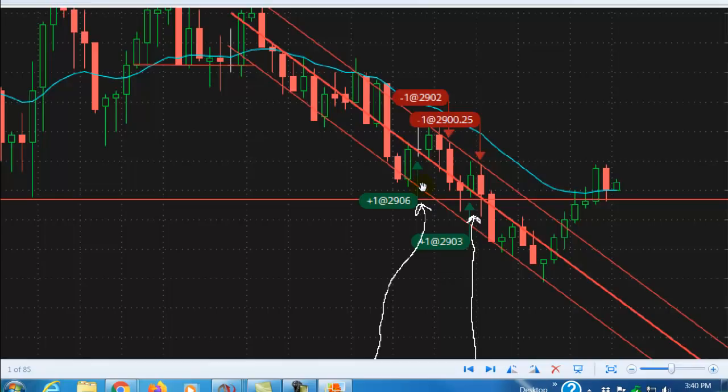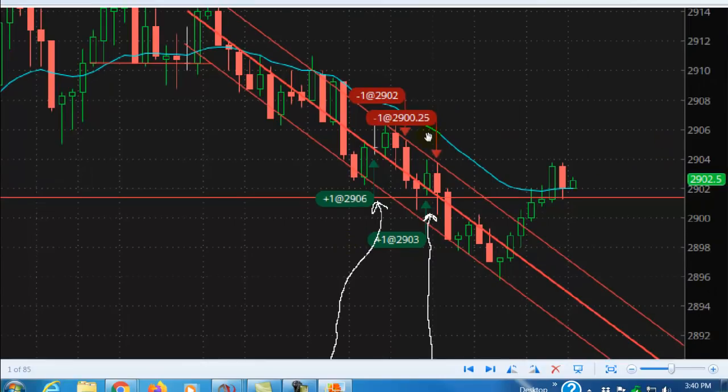And you can't see where... You can't see his entry because it's hidden behind here, but it says he entered at 29.06, which means he entered right here. So he's late on either signal bar. And that's another example. You can't be one tick late and you can't be one tick early.